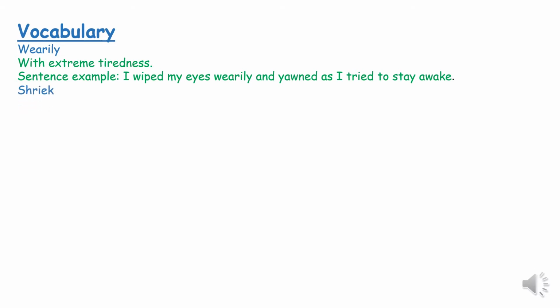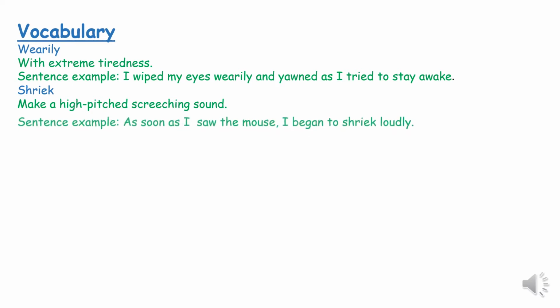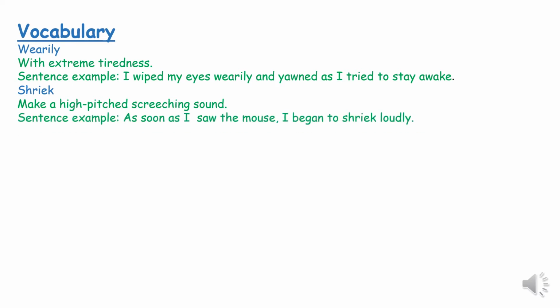Shriek. What does shriek mean? Shriek is to make a high-pitched screeching sound. And a sentence example. As soon as I saw the mouse, I began to shriek loudly.